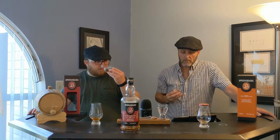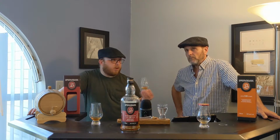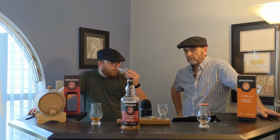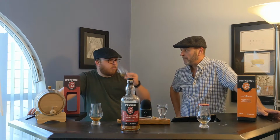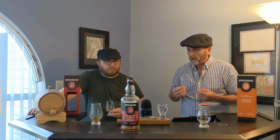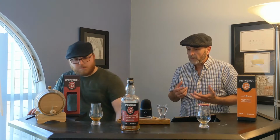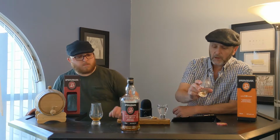I still get that hint of fruitiness in the back of it. It hits the sharpness, then beyond the sharpness is that fruitiness. Funk is still there though. It's the Springbank funk. Damn. This is really good. Definitely peppery, malty, peaty, salty on the end. Not as salty as that one. The 12, I mean. Now I'm going to go to the 12 again.